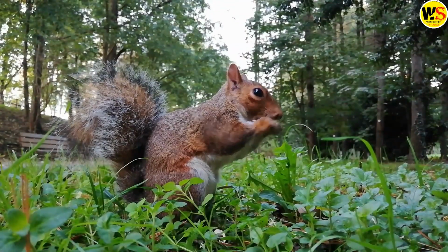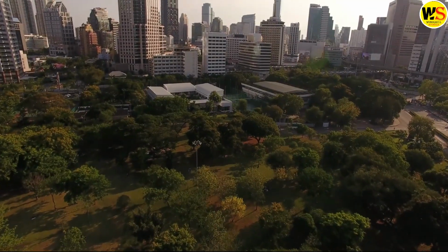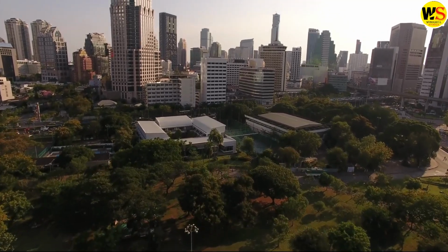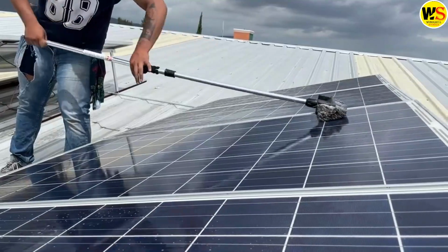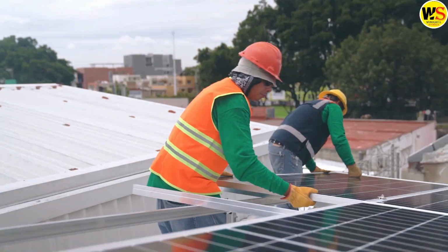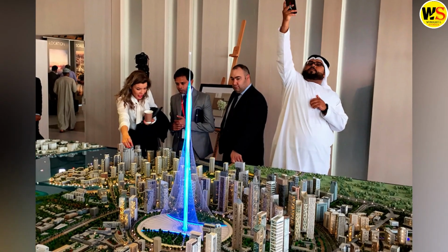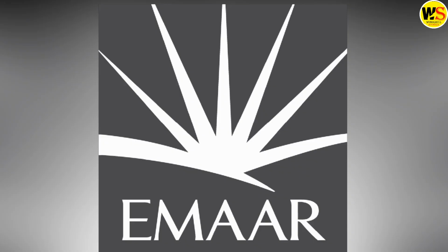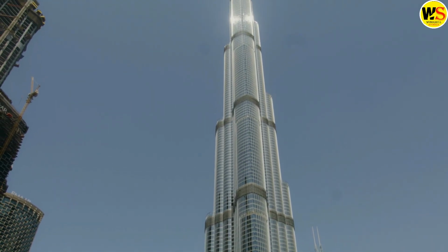The Creek Harbour megaproject is dedicated to the conservation of wildlife and harmony with the natural environment, using the most modern ecological solutions. The project will be interspersed with green spaces and powered by solar energy to minimize the impact on the environment. Dubai Creek Harbour was started as a major joint project between Dubai Holding and Emaar Properties, which also built the Burj Khalifa, the current world's tallest skyscraper.